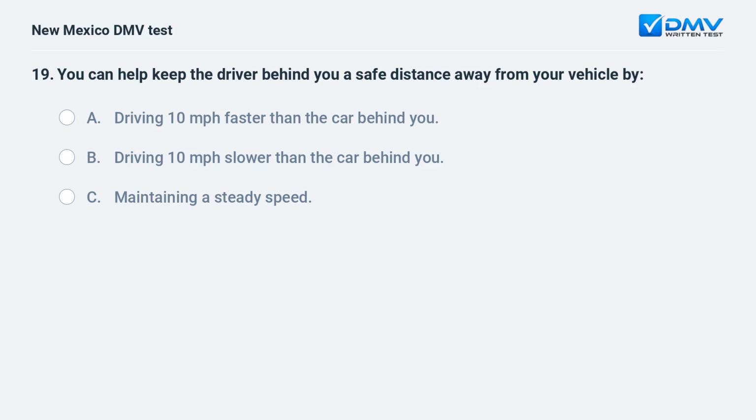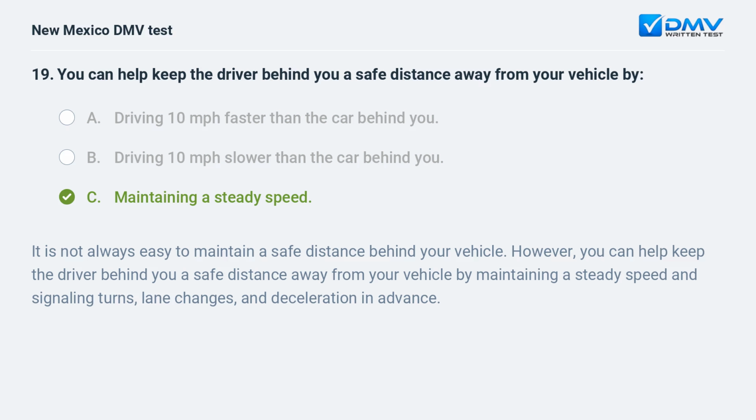You can help keep the driver behind you a safe distance away from your vehicle by: A. Driving 10 miles per hour faster than the car behind you. B. Driving 10 miles per hour slower than the car behind you. C. Maintaining a steady speed. C. Maintaining a steady speed. It is not always easy to maintain a safe distance behind your vehicle. However, you can help keep the driver behind you a safe distance away by maintaining a steady speed and signaling turns, lane changes and deceleration in advance.